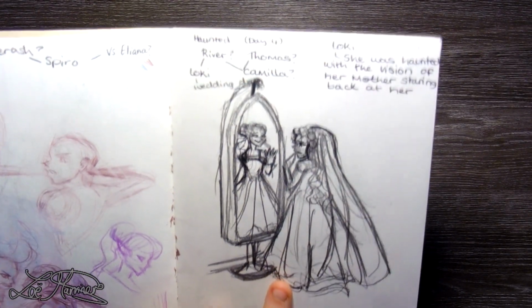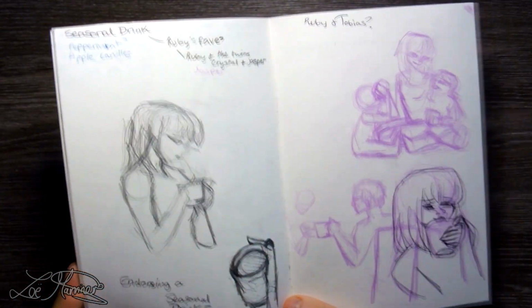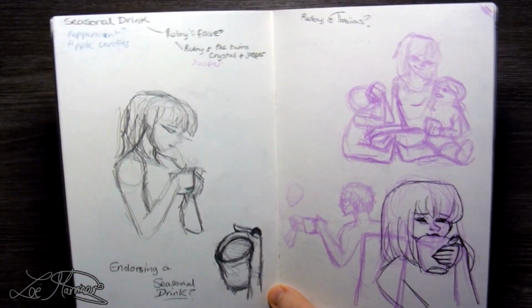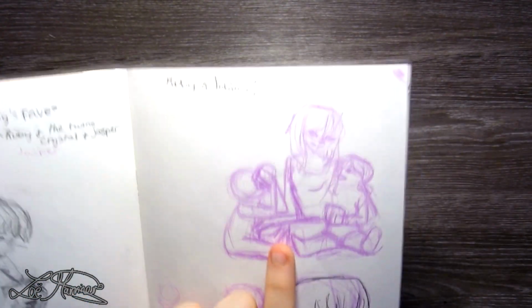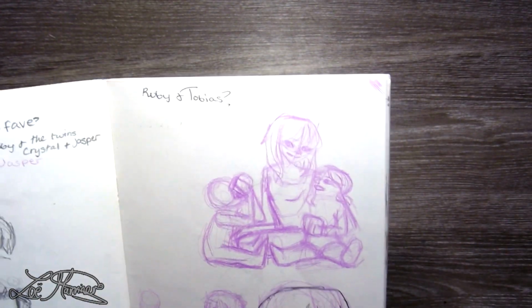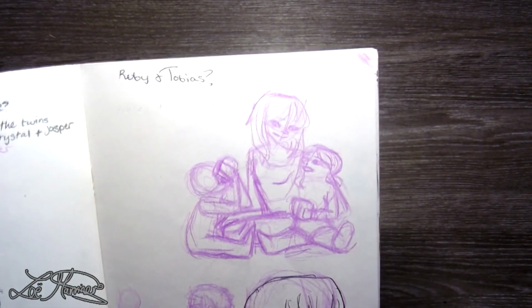This theme was haunted. Then I went for seasonal drink. This one didn't necessarily contain the caption inside because it was one of those very literal prompts. I really wish I would have gone with this composition, but all my pieces had to be vertical this year and this is more of a horizontal setting, so maybe for Christmas I might do a composition like this. I thought it was really cute.